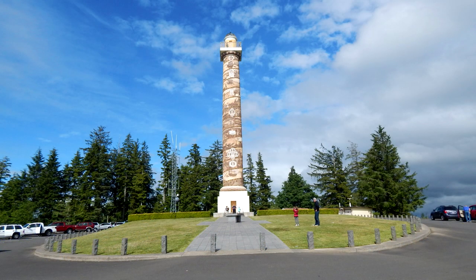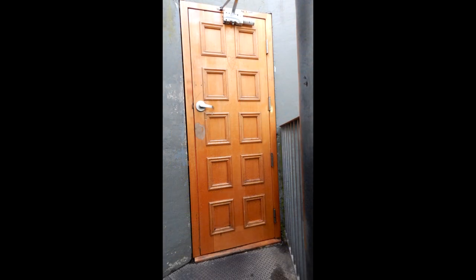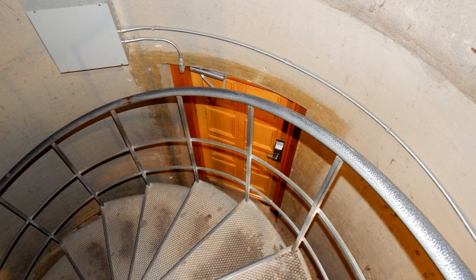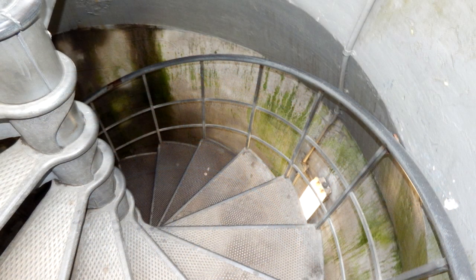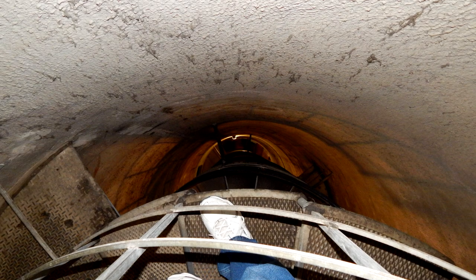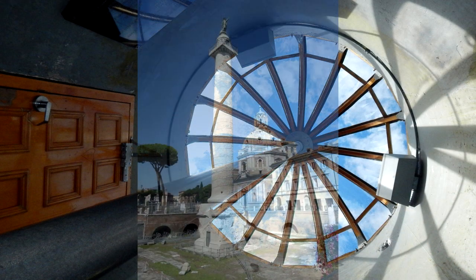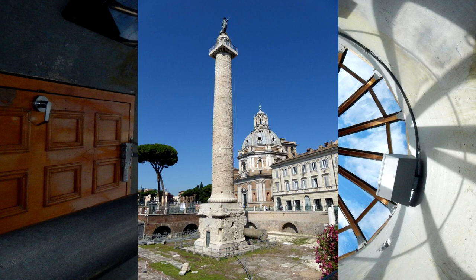Constructed of concrete with a foundation of 12 feet deep, the height is 125 feet with an interior 164 steps on a circular staircase surrounded by 500 feet of banded murals leading to the viewing platform. Oregon State Seal is displayed atop. The column was dedicated July 22, 1926. The original costs were $27,133.96.